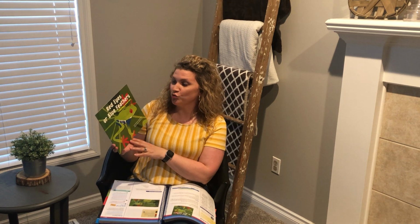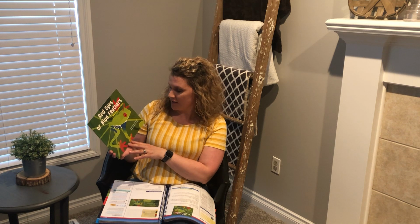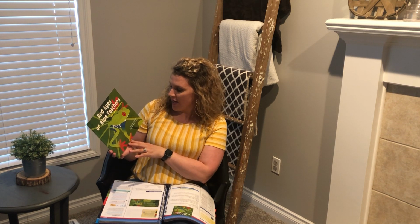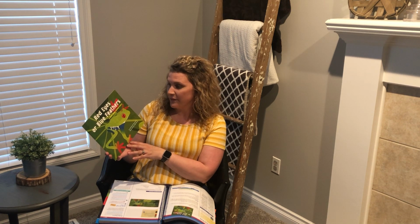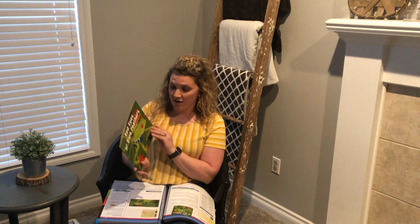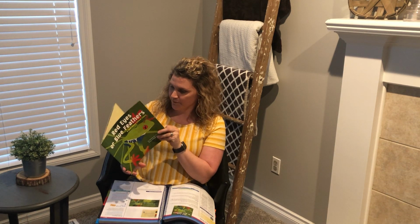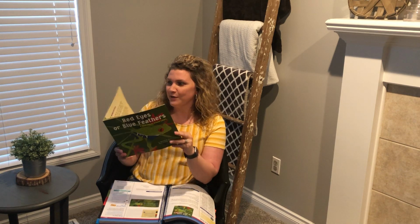This book is called Red Eyes or Blue Feathers, a book about animal colors. It's written by Patricia M. Stockland and it's illustrated by Todd Oren. So this is a book about animals and the different colors that they are. It's an informational text too, so it's filled with true information.